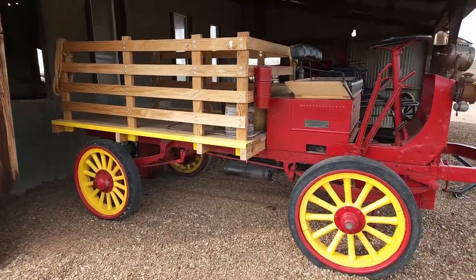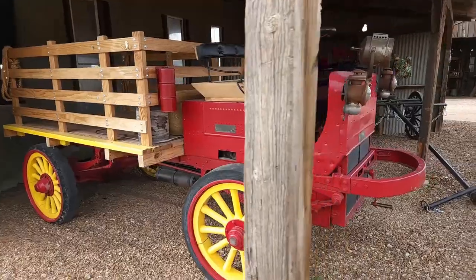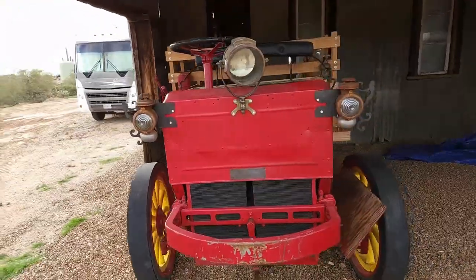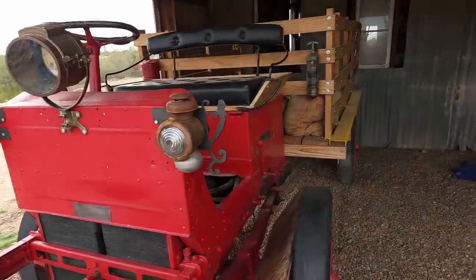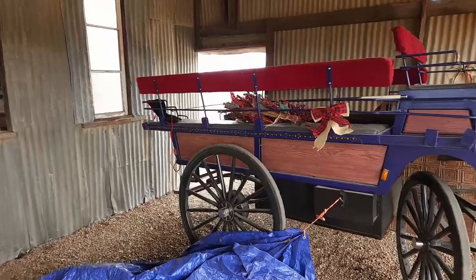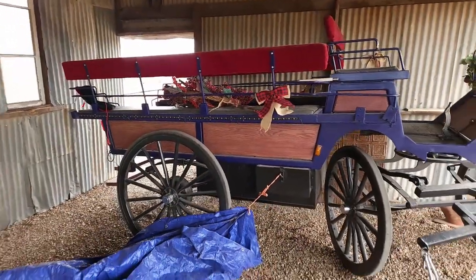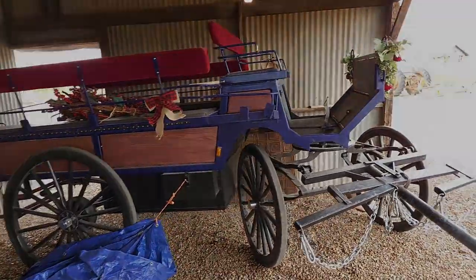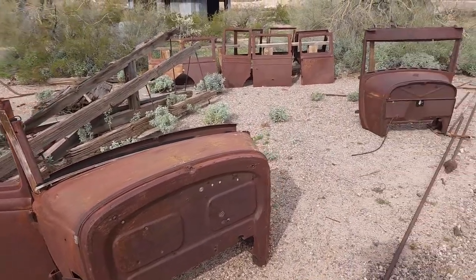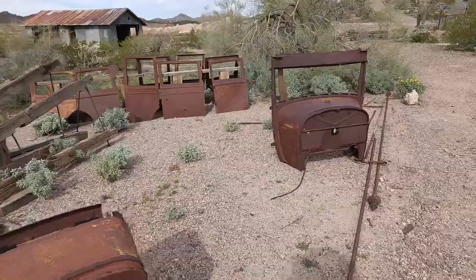There's a nicely restored utility truck, probably used as a fire truck as well. Beautiful condition. Check that out. And as we swing on over here, here's another restored wagon. Looks like it could almost be used as a hearse too. Look at that, beautiful condition. Any of you folks out there restoring old cars? I think they got some parts out here for you.